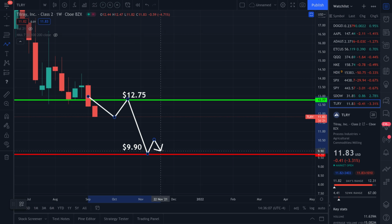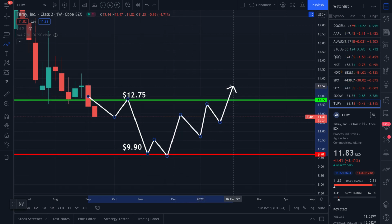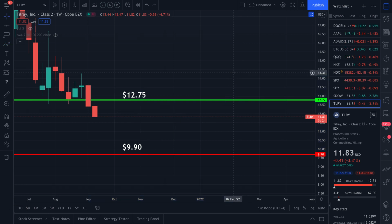But again, as far as within this range, I don't know what else to say about Tilray. We have a really low average on Tilray, so we're just kind of holding. So just to answer the question, if anyone's asking, are we still holding? Yes, we are still holding Tilray for now. Until otherwise, until that changes. Okay, but we're still holding.